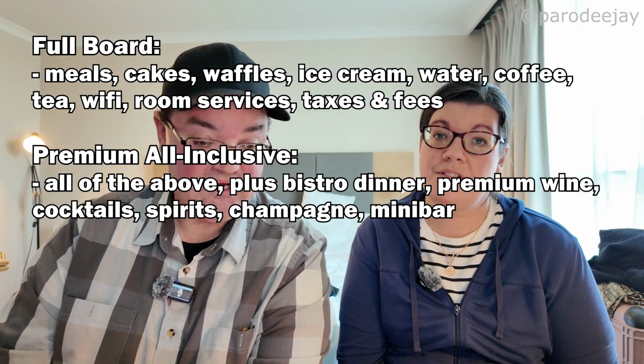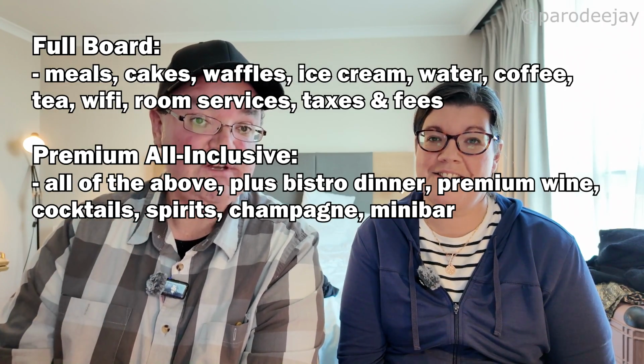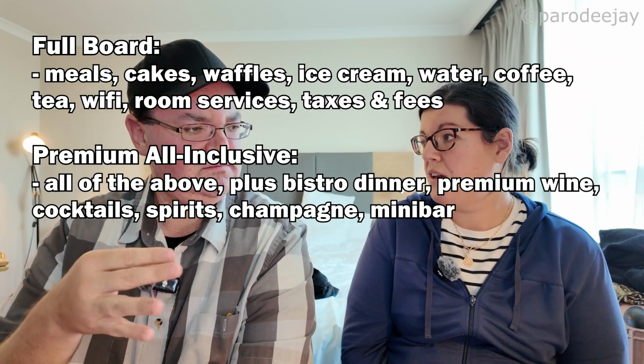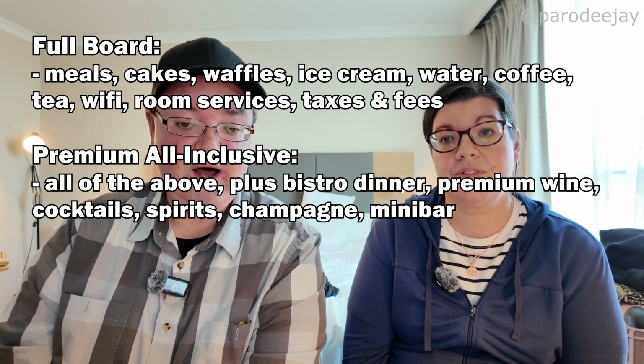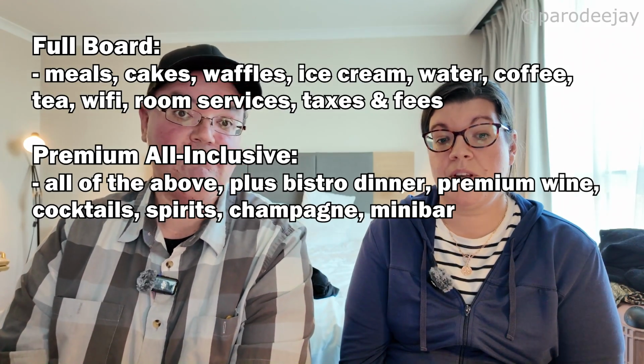Yeah. One step up from that is their premium all-inclusive, which includes everything I just said, as well as a bistro dinner, which normally costs 40 euros a person. Exactly. That's what we did. It's the tapas dinner that we did on like night 2 or 3. Yeah. You also get premium wine, cocktails, and spirits, and French champagne, and a mini bar. And it's not just drinks with meals like it is on a lot of other cruise lines. If you get that package, it's whenever the bar is open.